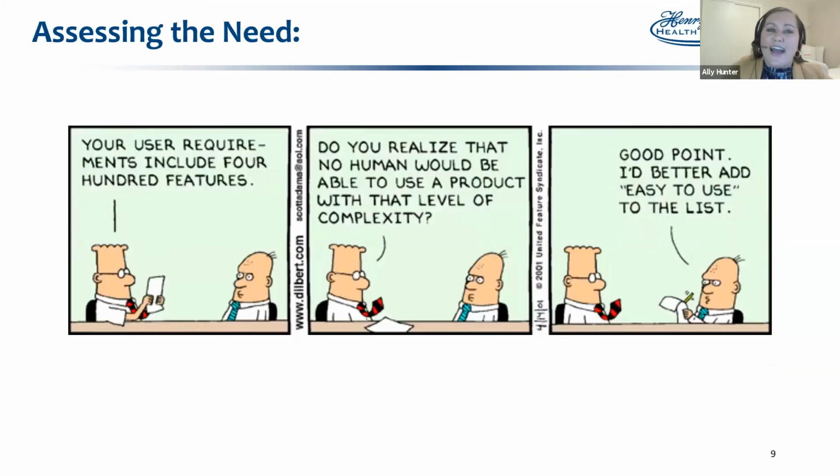I like to add a little bit of levity to my conversation. And I think Dilbert, I swear, Scott Adams, who is the creator of Dilbert, he must be picking the brains of those in telemedicine. And so this comic says from Dilbert, your user requirements include 400 features. Do you realize that no human would be able to use a product with that level of complexity? And then the man says, good point. I'd better add easy to use to the list, making it 401 features. And so hopefully that gives you a little bit of chuckle.